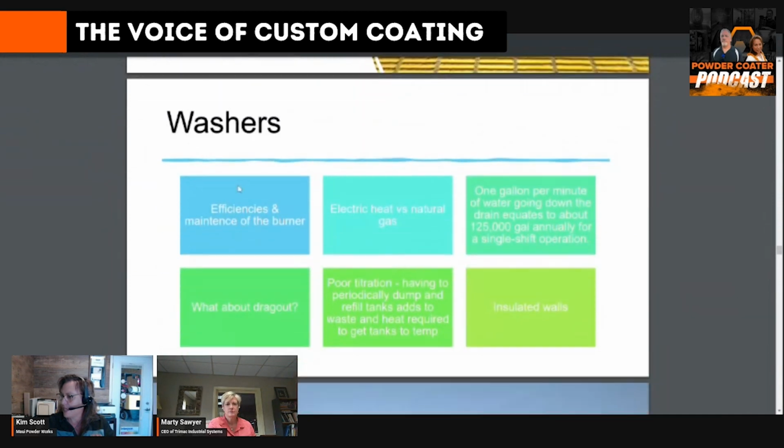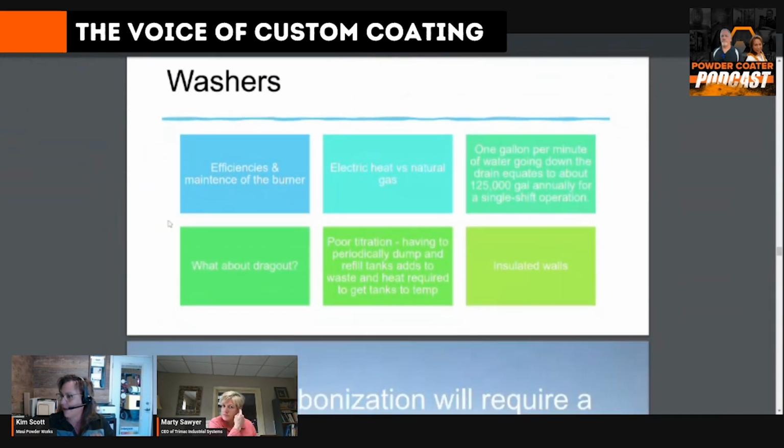Okay, washers, just getting into washers: efficiencies and maintenance of the burner.